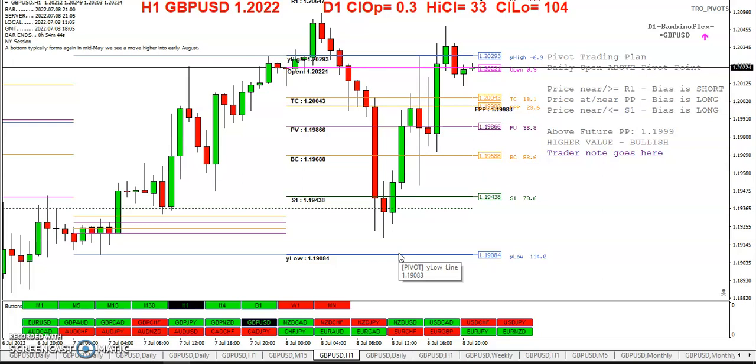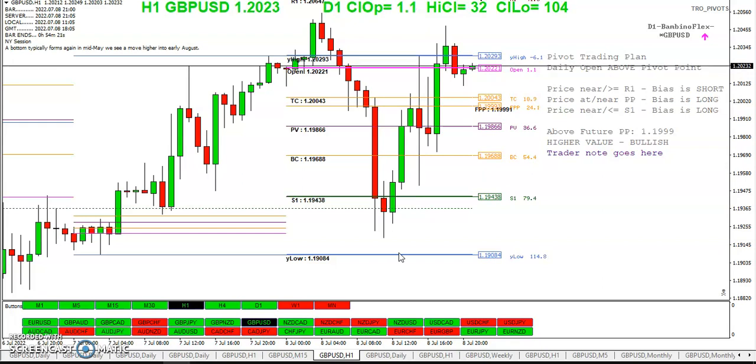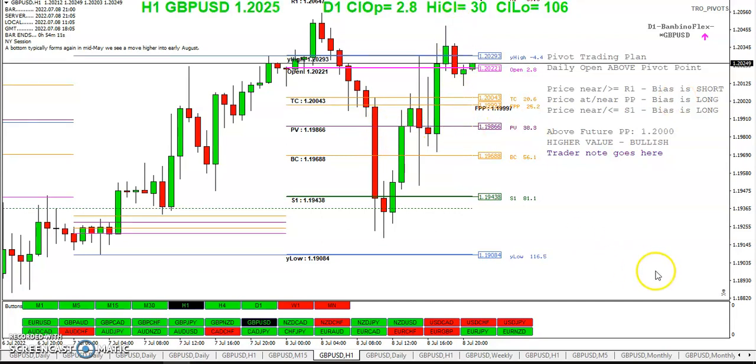Excuse me. Somebody was asking about the Bambino Flex indicator. That's just something from Bambino Flex over on Crestlick.com. He used where the pivots are in relation to the previous day's high low to get a direction, which way price should go. And the pivot trading plan said near the pivot, go long. First time that was a disaster, but then you can see here it paid off later in the day in the New York session.